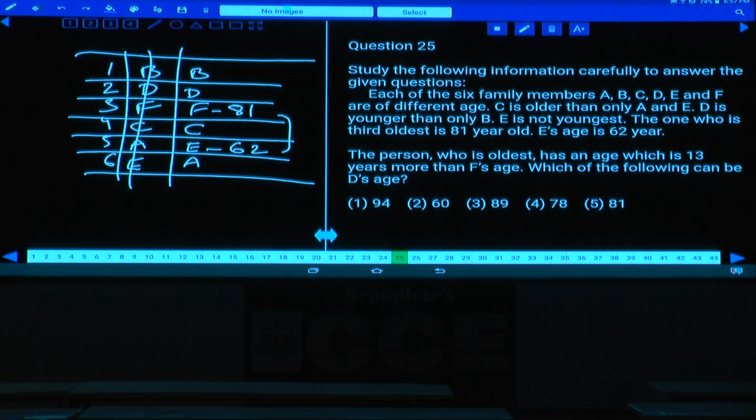Then 25. The person who is the oldest has an age which is 13 years more than F. 13 more than F, 81 plus 13, the person B is 94 years old. Which of the following can be D's age? Now this D's age could be any year between 81 to 94. And between 81 to 94, what are the elements left out? 94 is ruled out, 60 ruled out, and 78 and 81 were ruled out. Choice 3 is the answer. 89.